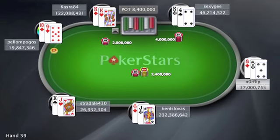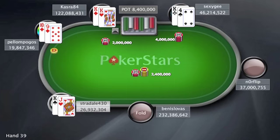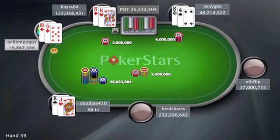However, how about this for a deal? You pay $215, and then a few hours later you walk away with $117,000 and change. That's pretty sweet, right? 2 outs for Cake takes home that amount of money and leaves us 6-handed in the 7th anniversary edition of the Sunday Million.